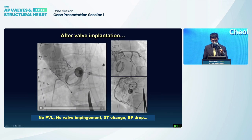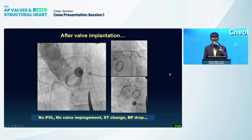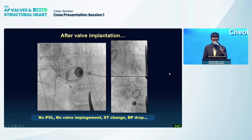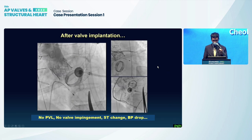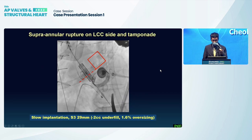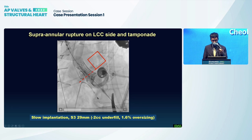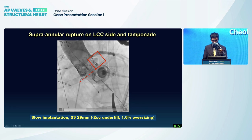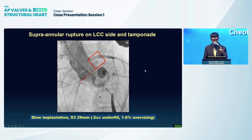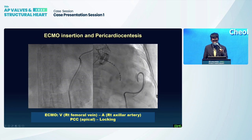After successful valve implantation, after one minute, the patient's vital signs became unstable: ST depression, coronaries okay, blood pressure dropping. So we reviewed the cine angiogram images. Slow implantation, but LCC calcification may have caused a rupture on the LCC side. So immediately we performed ECMO insertion and pericardiocentesis.